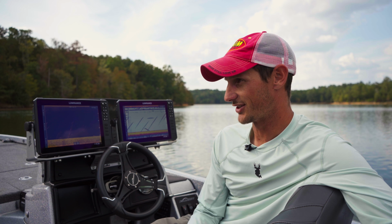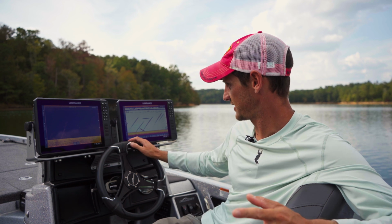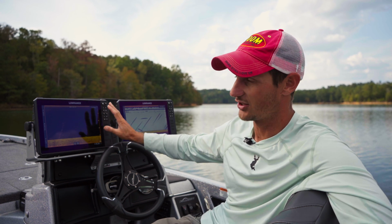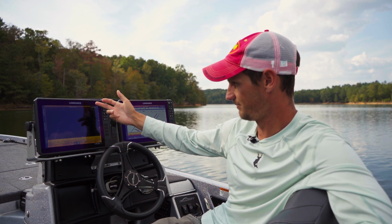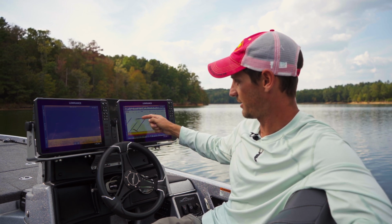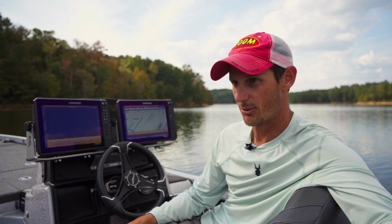So the way you tell the turnover is starting and getting close is you start seeing a bunch of junk on the graph. You can see right now on the graph here, on my Lowrance, there's all these vertical lines. They're going parallel, just reading straight. And what that is, that's actually air bubbles. The air bubbles are coming up from the bottom.